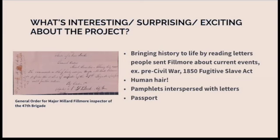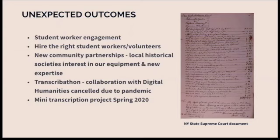So that was interesting. Our student workers were very excited about the project, and I shouldn't say this was a positive, unexpected outcome, but our students were very excited about the project, and they shared this with their friends. So we did end up hiring a student based on the fact that they'd heard from the other students about this project and they wanted to work on it. They thought it sounded really cool.